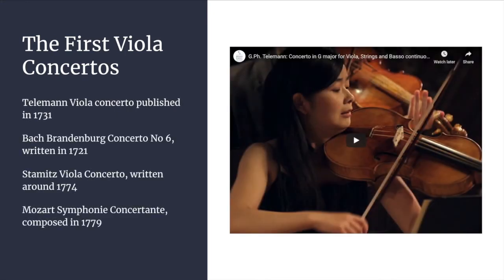So some of the first viola concertos written, we usually think of the first viola concerto as being the Telemann viola concerto, and that's because it was the first viola concerto that was published. Before that, before 1731, the viola was pretty much just used in a supporting role in orchestras or ensembles, and it really did not take any kind of a solo form until 1731 when Telemann wrote his viola concerto. And I'm going to play a little bit of it for you.